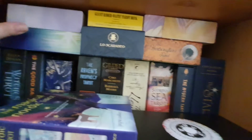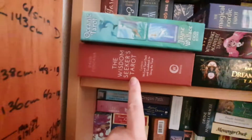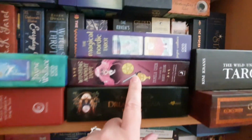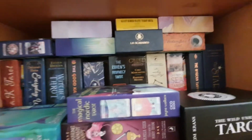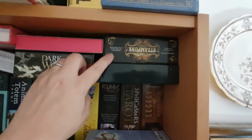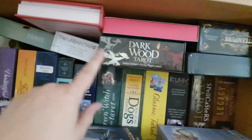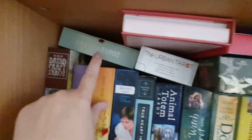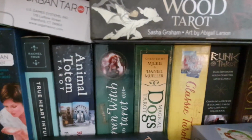These 2 are, let's see, which ones are these? I don't remember the names of all of them. Spirit Animal Tarot and the Oceanic Tarot. I have 2 of that one actually, because I have it over here too. So the Wisdom Seekers Tarot, Dreams of Gaia, Witchling Academy, and the Magical Nordic Tarot. So that's on this shelf. On this shelf we have Steampunk Tarot. This is the Wildwood Tarot. This is the Darkwood Tarot, Kawaii Tarot, Urban Tarot, Astara Tarot. And then of course these ones behind here, as you can see.